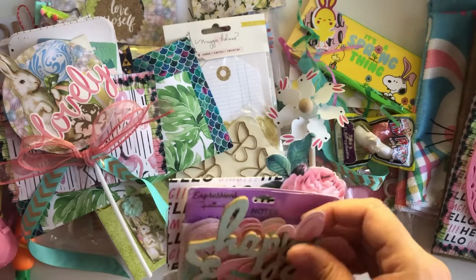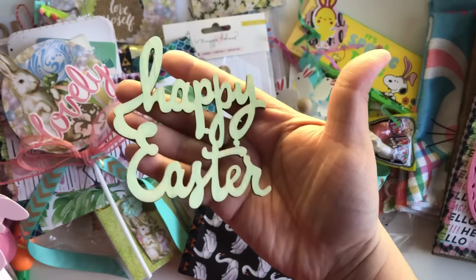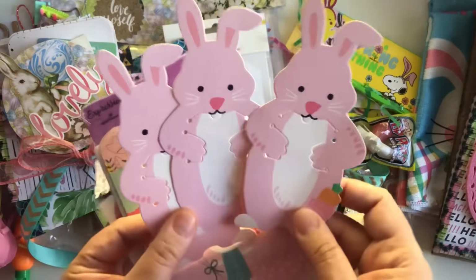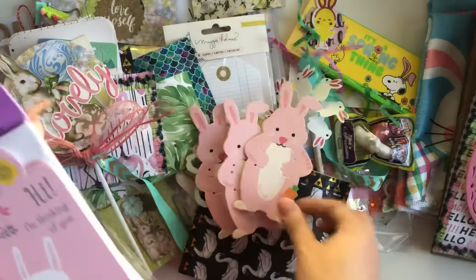And then, what else we have here? Let me take this stuff out. So we have a little wood veneer that says Happy Easter. So cute, and like a mint green. She gave me some of those bunnies. Look how cute. Oh, I love them. These are so cute. And they're pink.